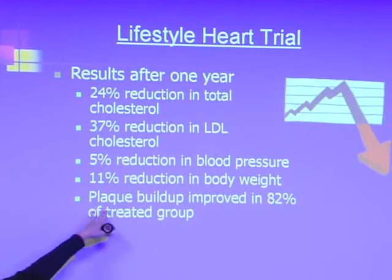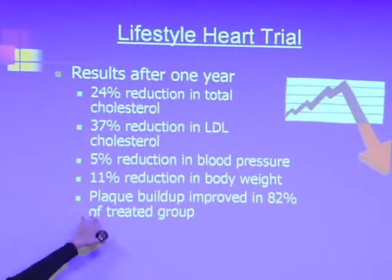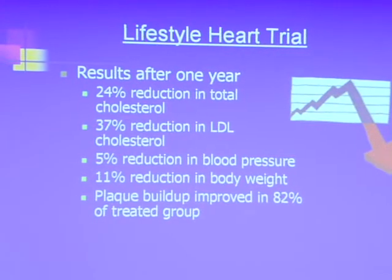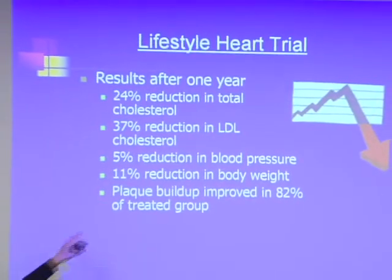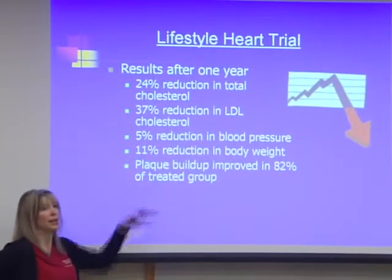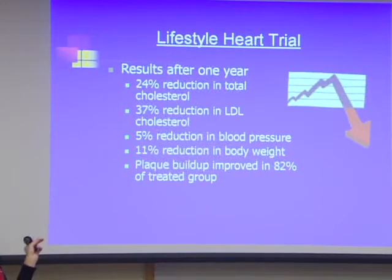And this is the only program that I know of where the plaque actually improved. Usually you can help prevent future plaques from forming by changes in lifestyle, but the only lifestyle intervention that has shown a reversal of plaques is this.